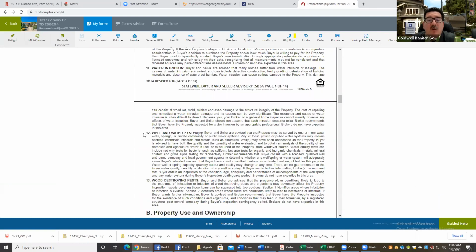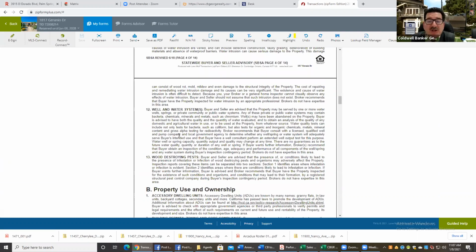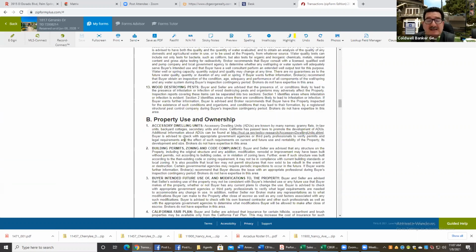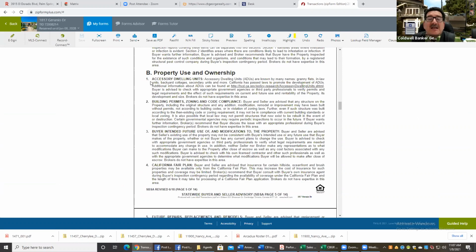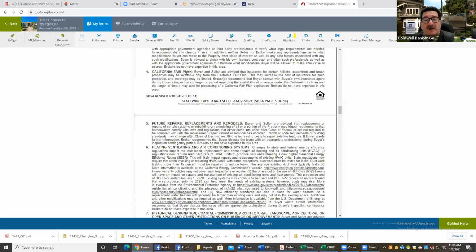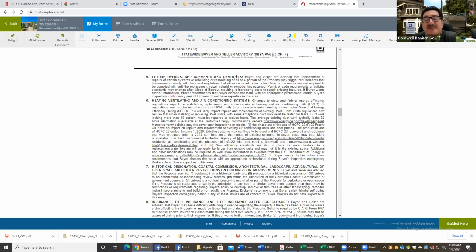Water intrusion, well and water systems, wood destroying pests. This is what we vulgarly call termites, right? It's called wood destroying pests. Now, property use: who can access, accessory dwelling units. Do they have it? Are they legal, illegal, without permits, building permits, zoning, code compliance? Buyer intended future use and modifications to the property. Oh, I want to buy this house and I'm going to make it a hotel. Well, you can't do that. California FAIR Plan: if they cannot give you insurance, the California FAIR Plan will guarantee that you get fire insurance. Future repairs, replacements, and remodels.